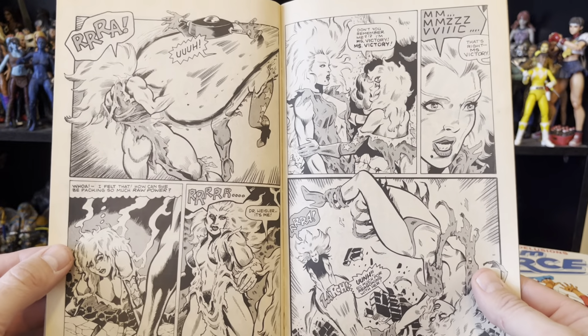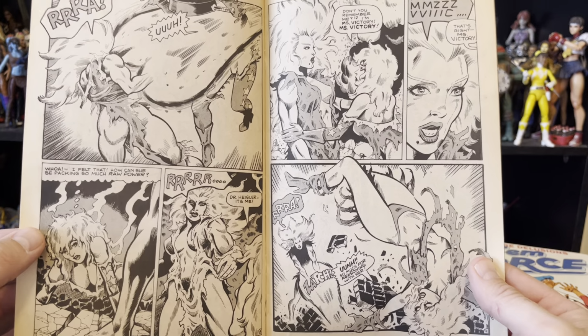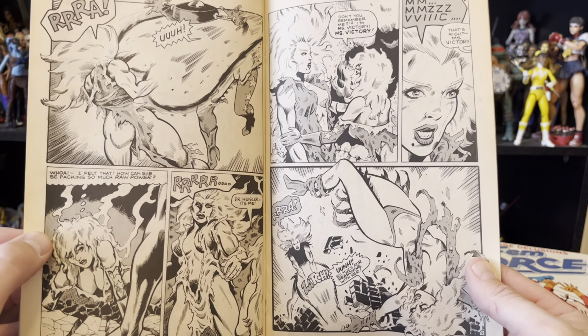And this is some tremendous art. This is some fantastic stuff. They just have a way that they draw.